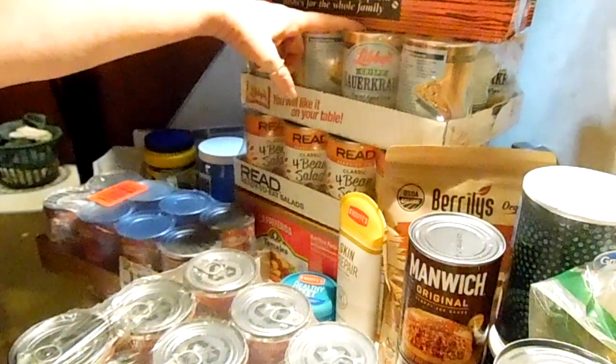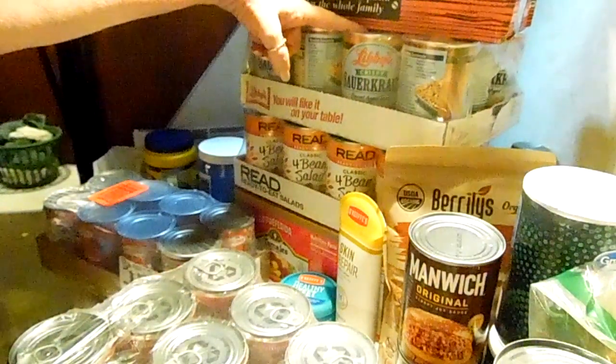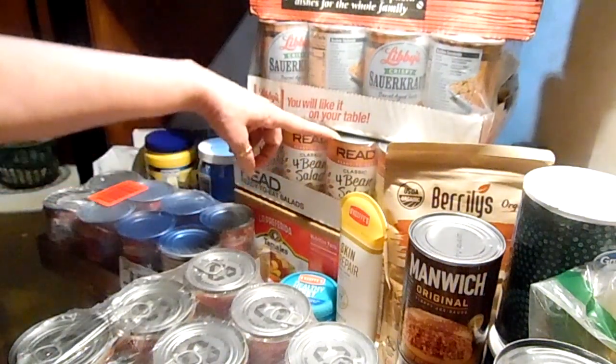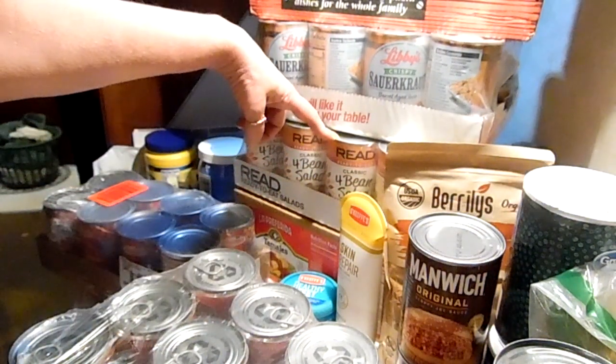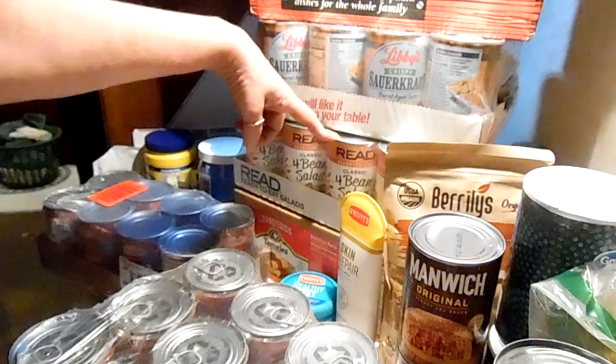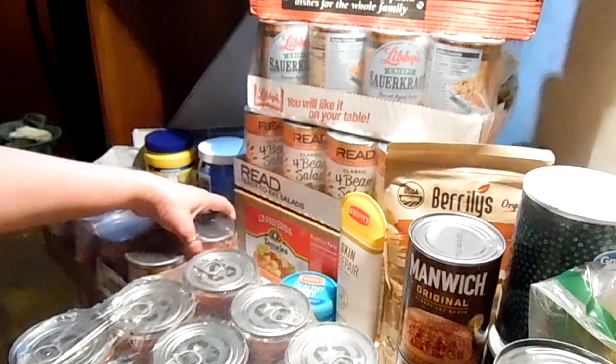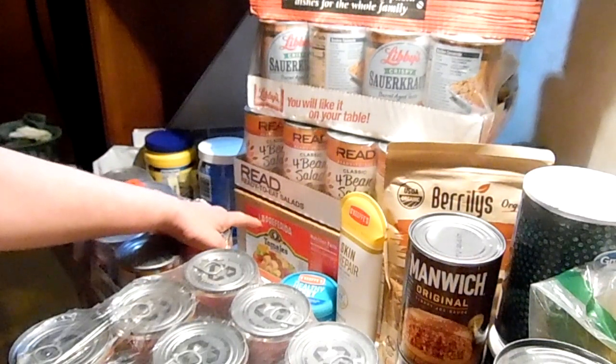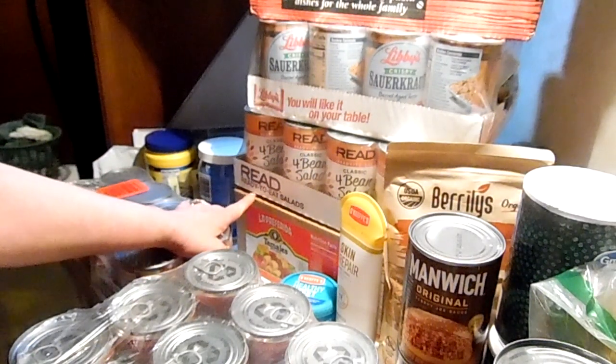So this right here is a case of Libby's Crispy Sauerkraut. Below it is a case of classic 4-bean salad. Below that is La Preferida tamales. They are beef and pork. I just thought I would try another brand.